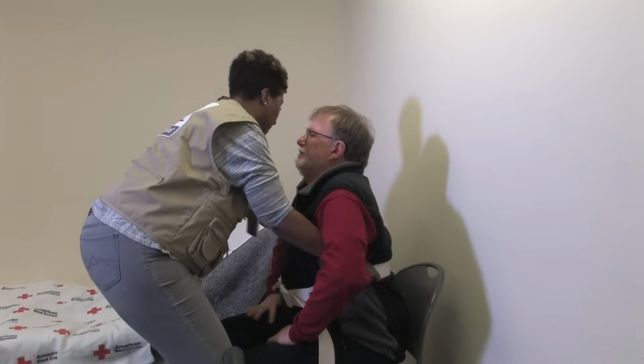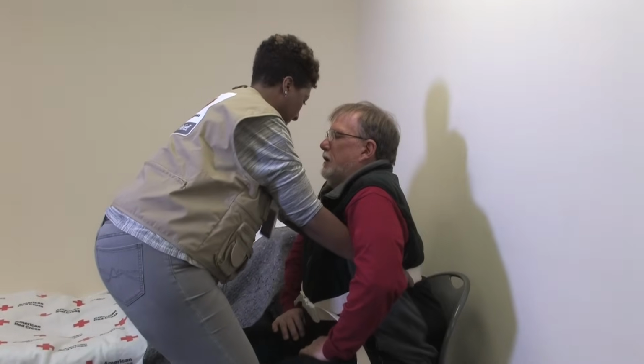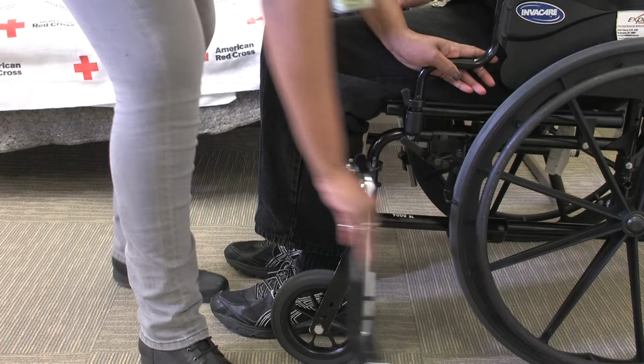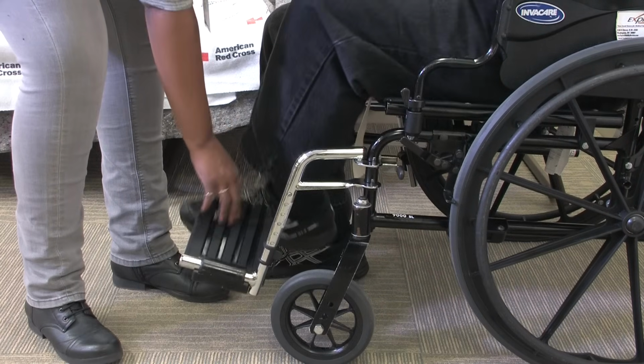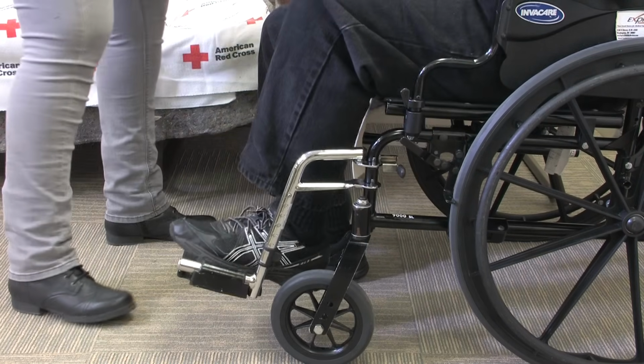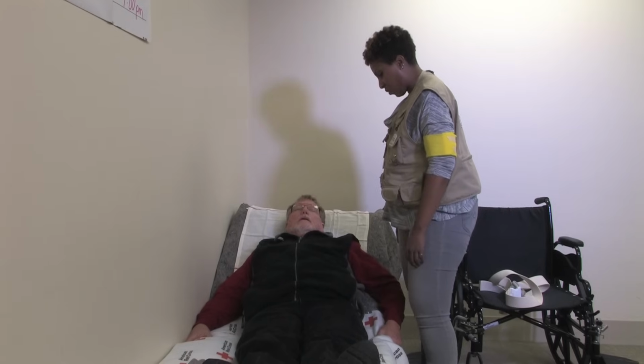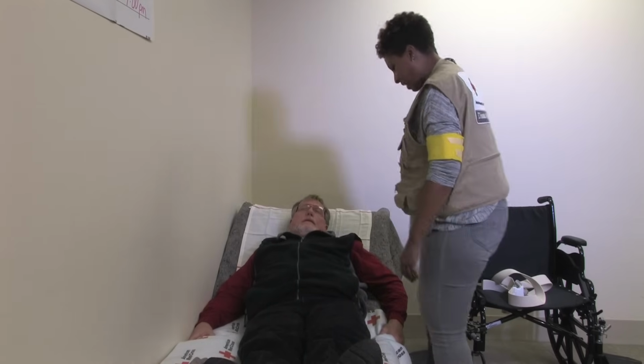Once the client has been transferred, ensure the client's comfort and good body alignment. Adjust any equipment properly for safety. If the client is in a wheelchair, make sure the wheels on the wheelchair are locked. Place the client's method of calling for help within reach. Clean up your work area and wash your hands.